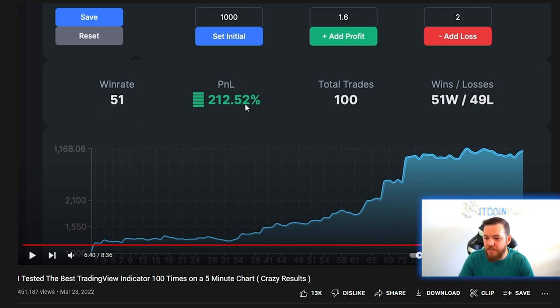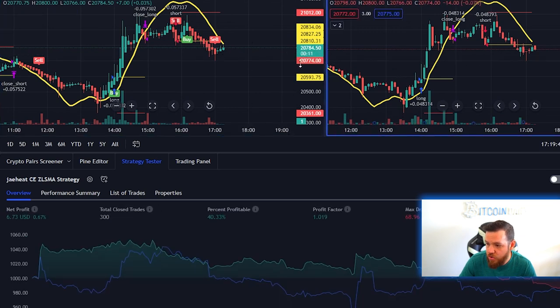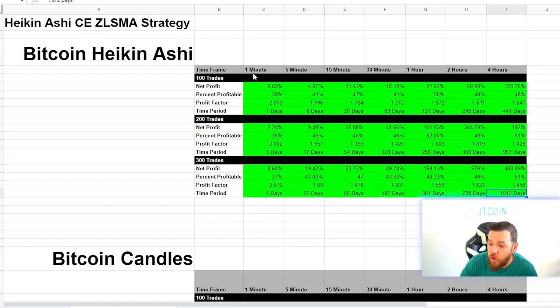They did all of this under the Heikin Ashi, which is already false. Plus, I don't know how he was calculating his profits, but this is a huge, huge difference, as you guys can see between the two different charts. So here's a chart with my results where I backtested the 1 minute, 5 minute, 15, 30, 1 hour, 2 hour, and 4 hour with 100 trades, 200 trades, and 300 trades. And these are my results when using the Heikin Ashi. As you guys can see, the green means that it was profitable. So everything was profitable here.